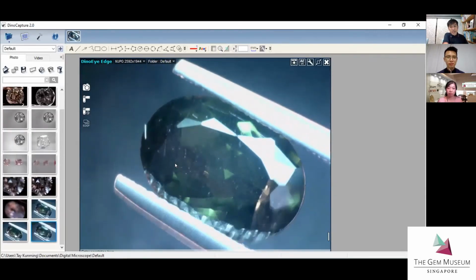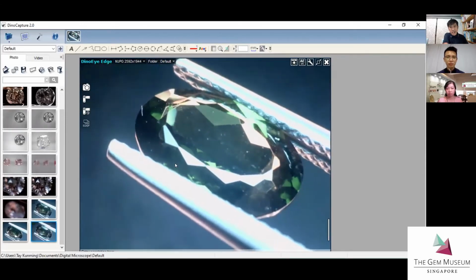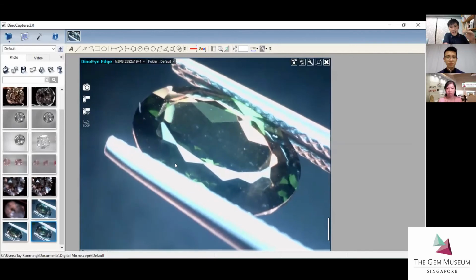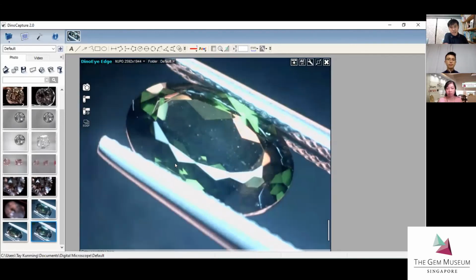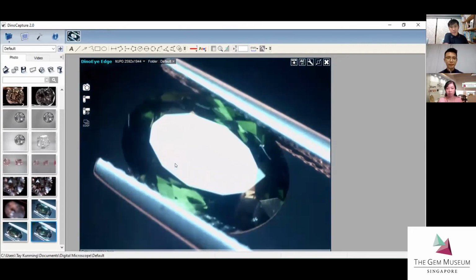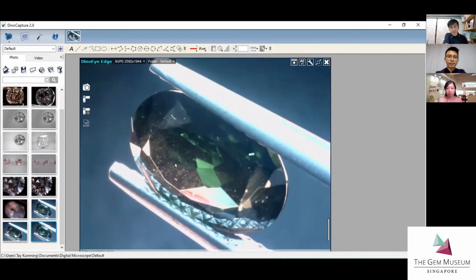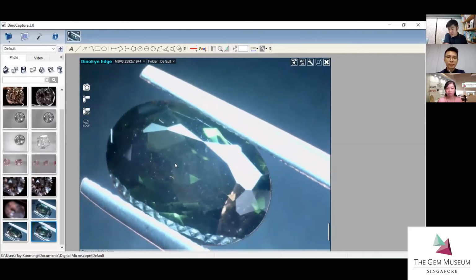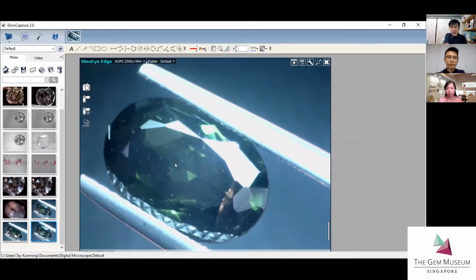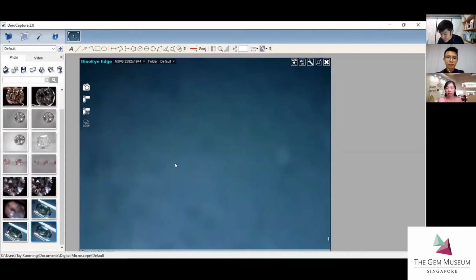As you can see, with the polish, you're not able to achieve a very high polish like cubic zirconia, because zircon is a little bit brittle. So do take care of your zircons when you wear them. That's all I have for you for the demo. If you have any questions, please feel free to ask.